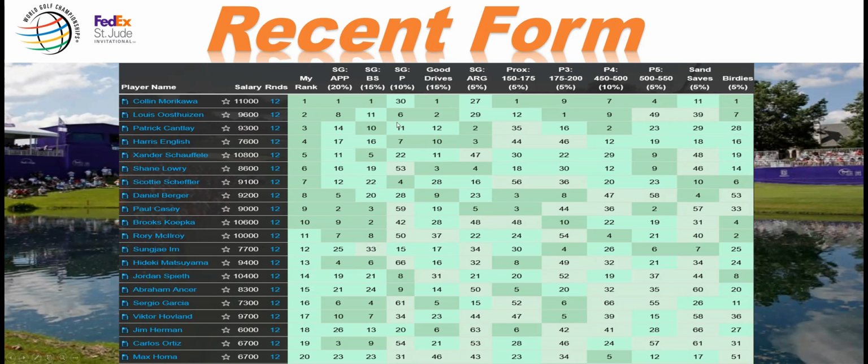But with this model, what I weighted the heaviest was approach, ball striking next, putting next, good drives. So these are the 4 largest percentages weighted. And then the next ones, I already kind of mentioned: around the green, the proximities, the long par 4s, the easy gettable par 5s. I plugged in sand saves because there's quite a bit of sand, of course. So I think that's applicable. And then, of course, we need guys to make birdies. That was my overall model that I ran.